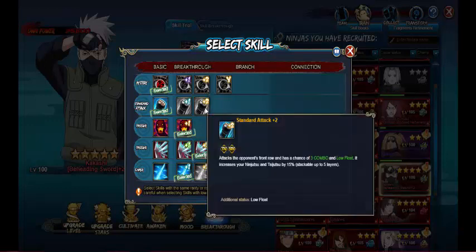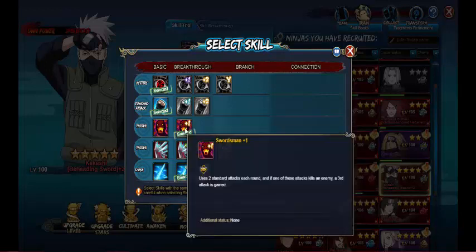+2. Now, he has a regular chance to do a combo, but now it increases his ninjutsu and attack by 15%, stacked up to 15 times. Plus one, if he kills an enemy, he gains a third attack.